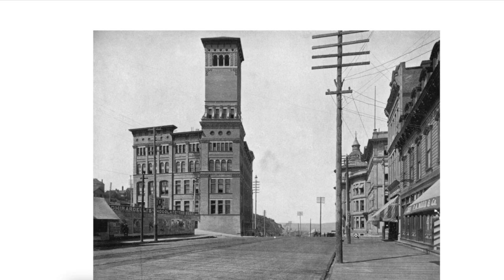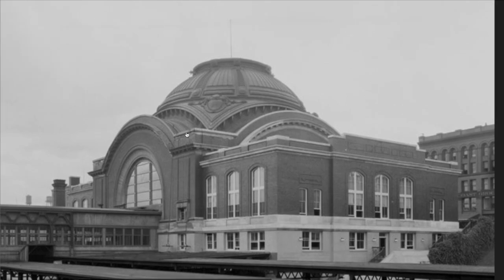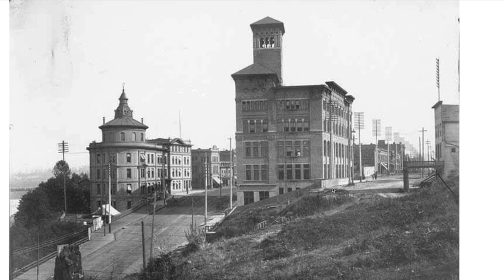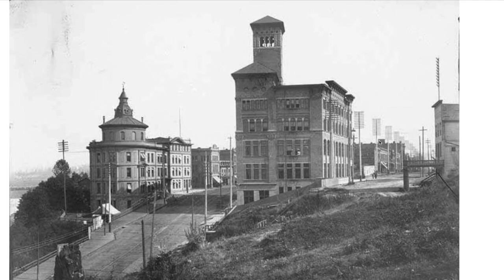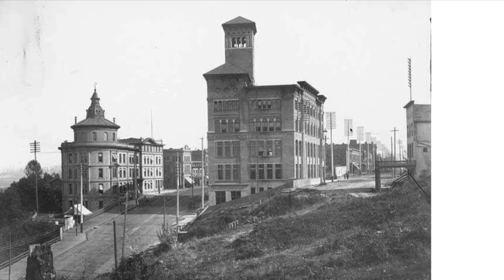And here we can see the Union Station in Tacoma, Washington. Really impressive roof. And here, just a little look at the condition of the city. Look at this. So beautiful and in ruins. All of this is just overgrown. The old photos are old wasteland photos. The old tech that we'd never see again. Look at it just lining the streets. This is horse and buggy time.